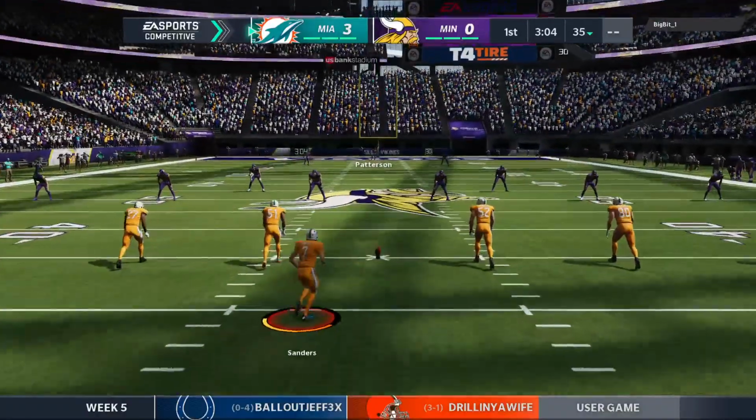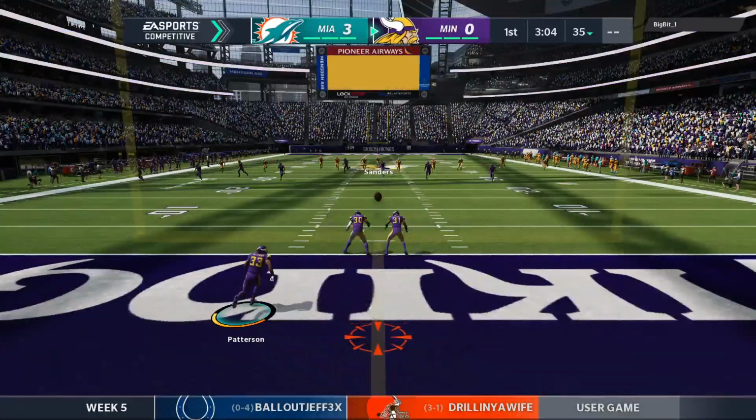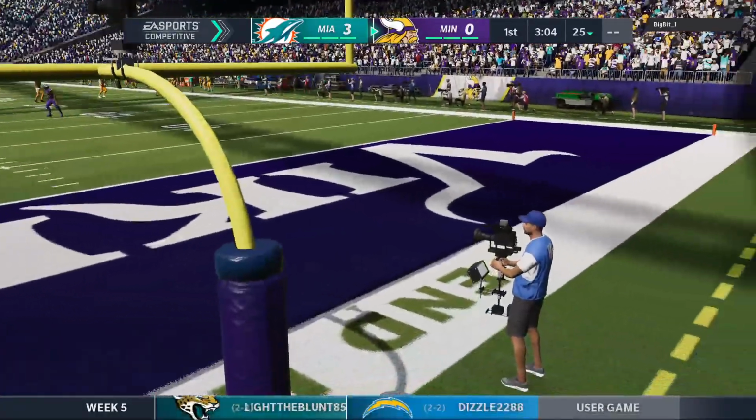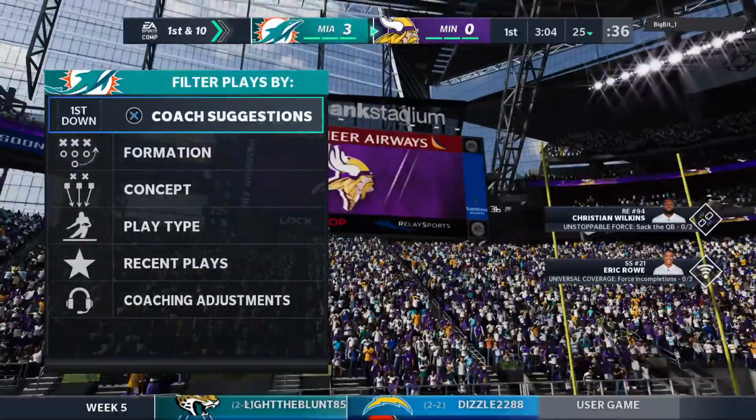After the field goal, here comes Sanders to kick it away. And that one will bounce out of the back of the end zone, so we will start here at the 25.